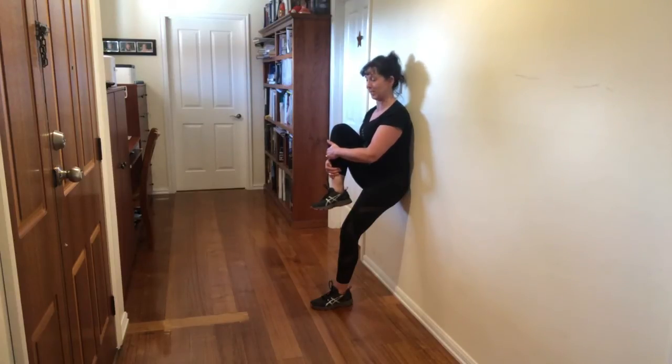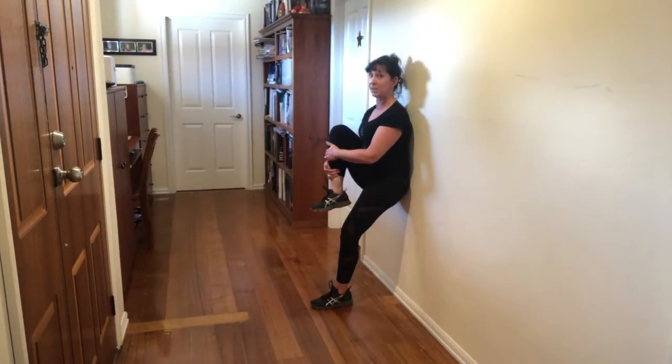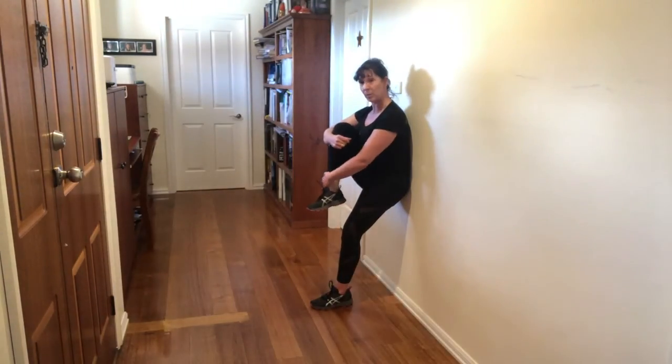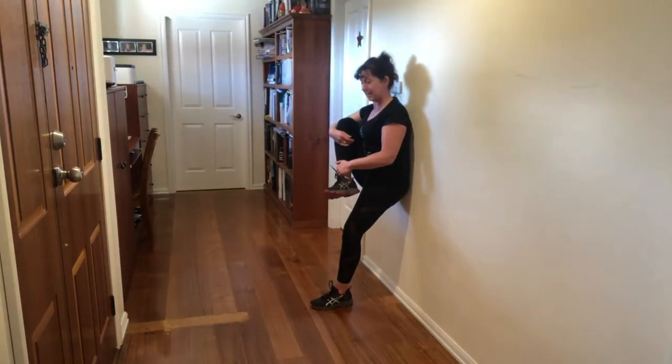We've got 5 more breaths. We have 4. Last 3. We have 2. Last breath in and out. So staying in this position, not really changing much. Keep hold of the knee with that right arm. Grab hold of the ankle with the left hand. Bring the ankle across towards the left hip as you pull that knee towards the armpit.